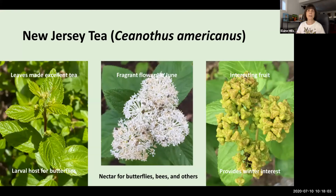It's called New Jersey tea because the leaves actually did make an excellent tea. It was used by different American Indian tribes, and it was the substitute plant when our colonists during the time of the American Revolution were boycotting British tea. The leaves serve as a larval host for butterflies. It has fragrant flowers in June. They just finished blooming recently, and they provide nectar for butterflies, bees, and many other insects. It develops this really interesting fruit, and that, as it dries, provides winter interest.